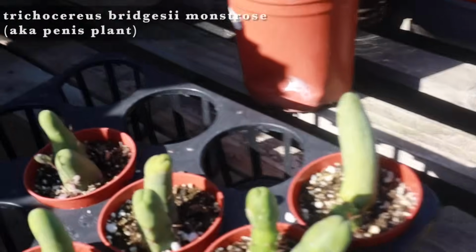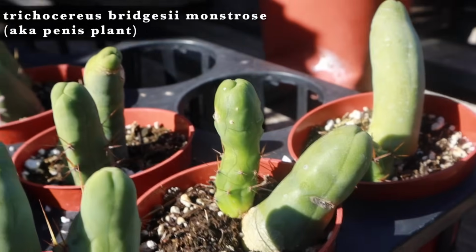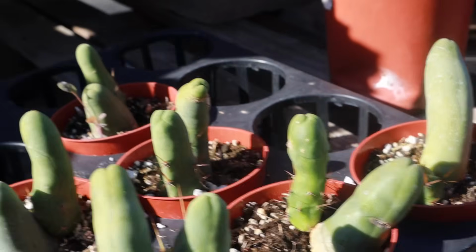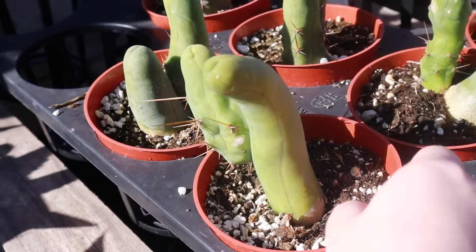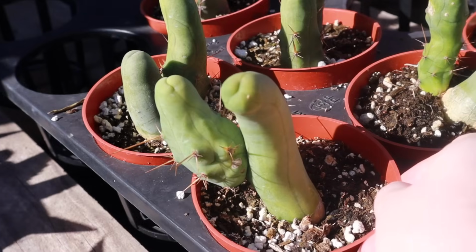This one literally looks like willies. That's a penis if I've ever seen one. A very spiky one there.